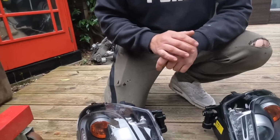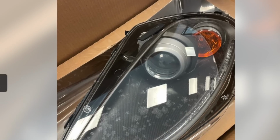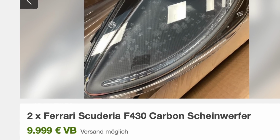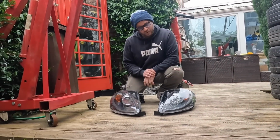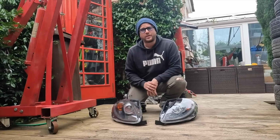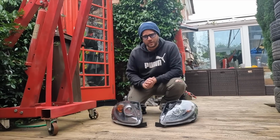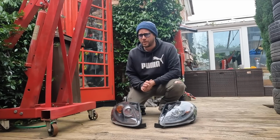Now, to give you an example, these things typically sell for about 10,000 euros, I think was the last set that I saw. Have a guess how much I picked these up for. Can't believe it myself. Both of them just over £2,000. That's because the person who was selling them, I don't really think knew what he was selling.